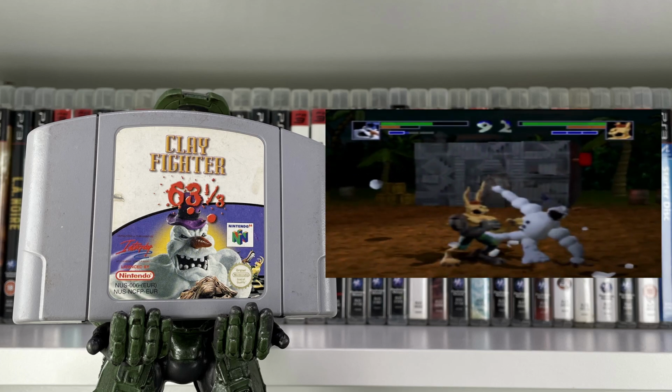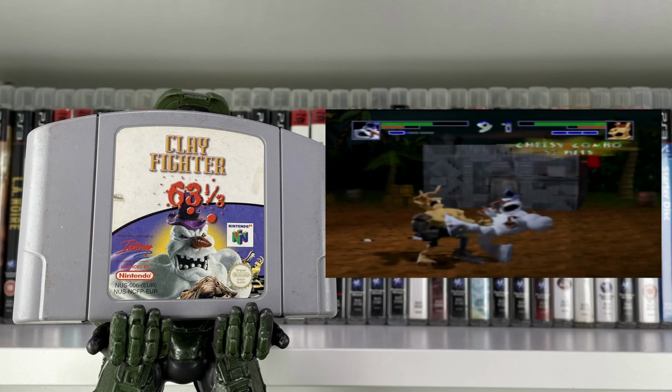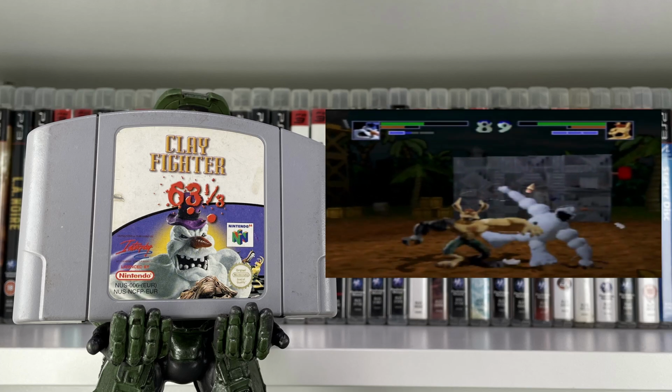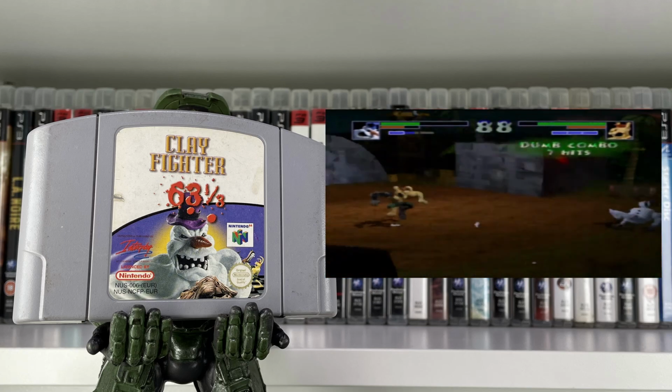What I'm probably going to do is get it put up on the N64 shelf, so it's there front and center all of the time. So yeah, really happy with that.